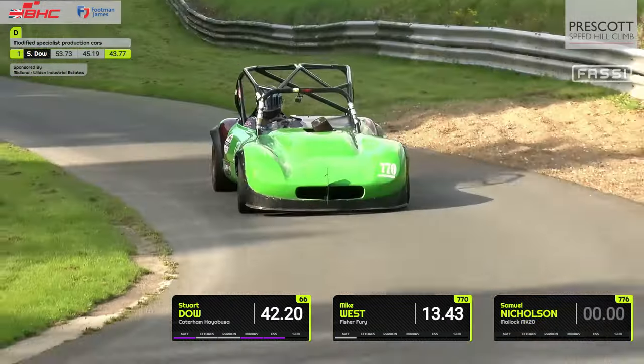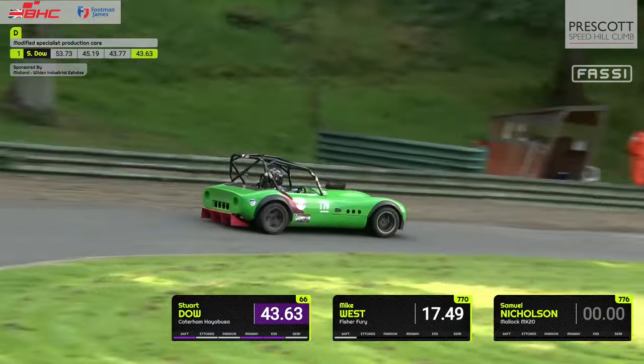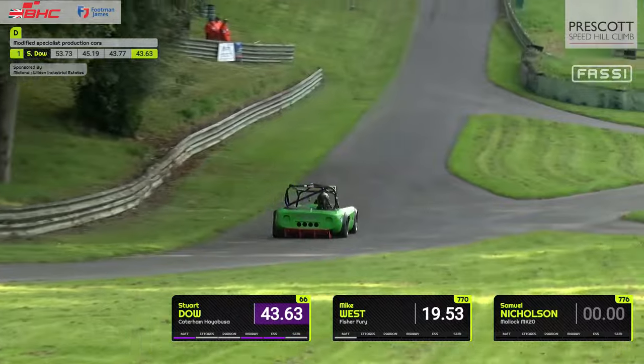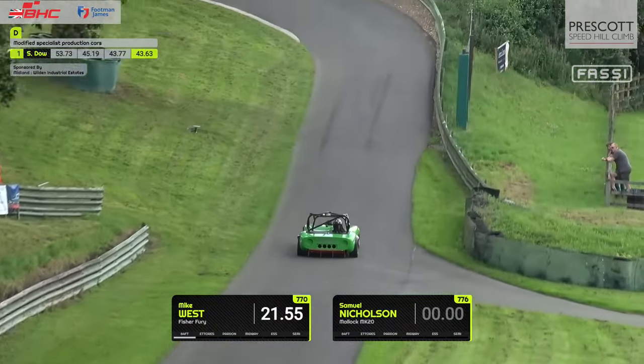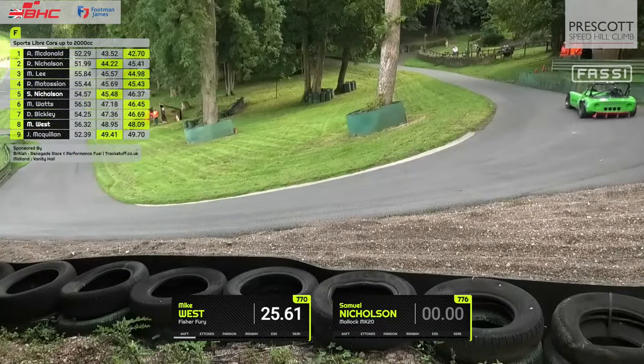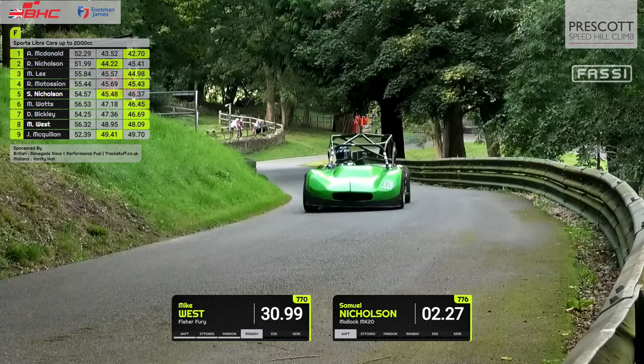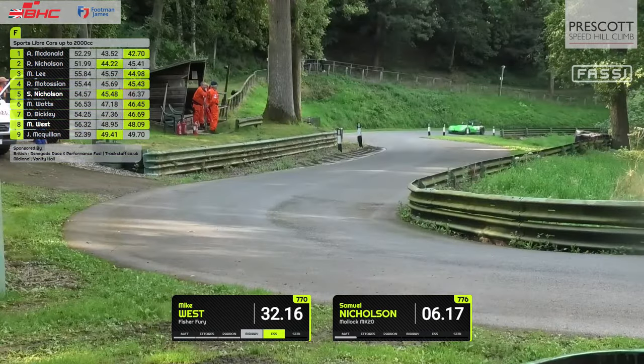So Stuart Dow is on the screen, Caterham Hayabusa. I think Ray has actually still got the advantage over Joy this weekend, Ben. Yeah, he's posted a 47.48 in his second practice run this morning when I look at the times. So he's got the lead so far, but nothing to be worried about. I'm sure tomorrow we'll all be at play.